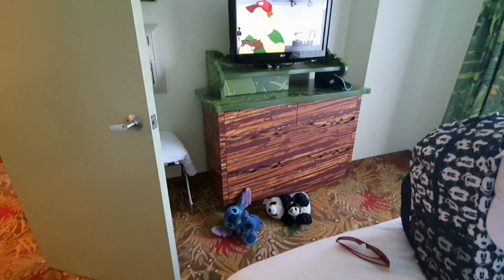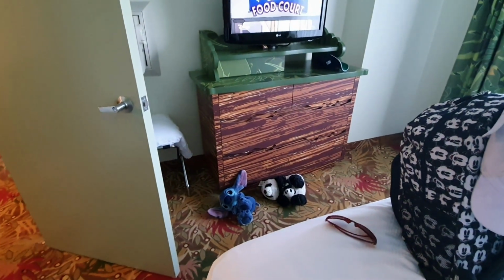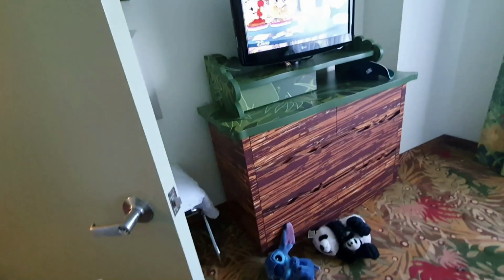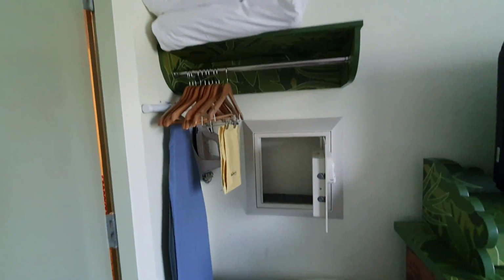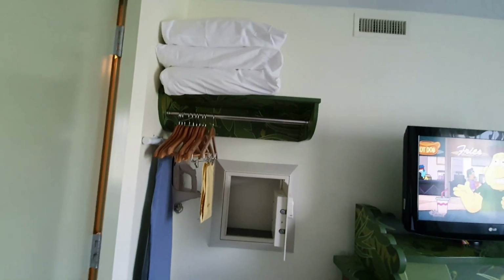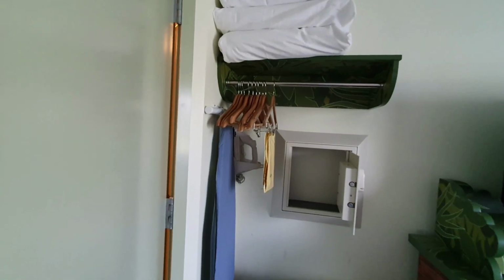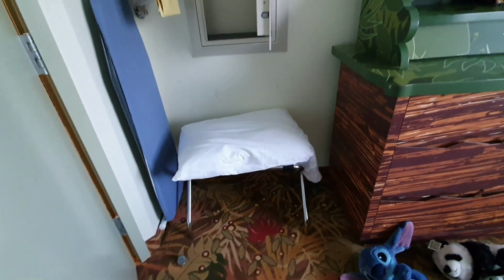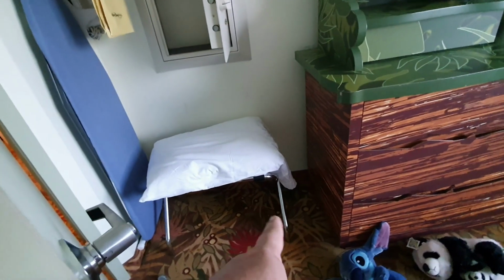And some cuddlies on the floor waiting to be moved. We did get a safe. More blankets for the next bed. Hanger space. Iron board. Pretty good. There's a place for your suitcase there.